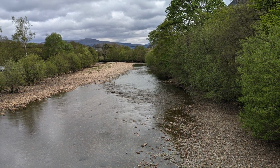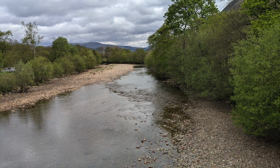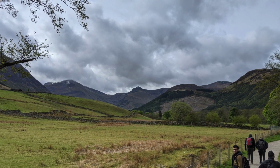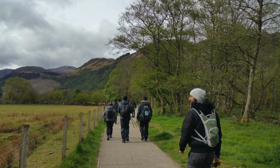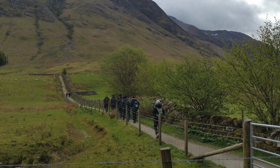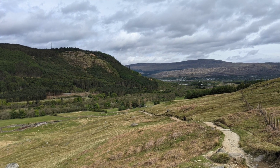There's a bridge that goes over this river, which is an accumulation of all the streams and waterfalls that come down the mountain. As you can see, it was a cloudy day to begin with, and we were expecting the worst, so we dressed accordingly. There was forecast of rain due to start at 1 p.m.